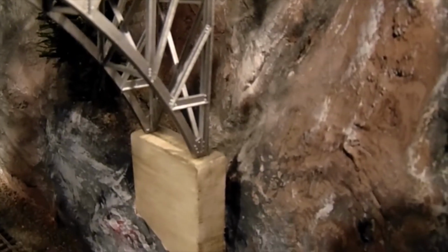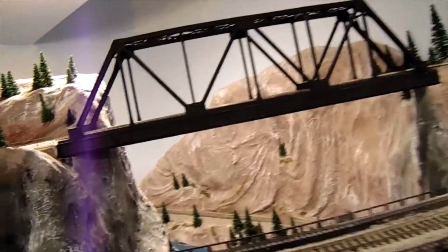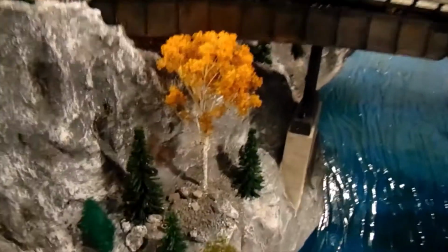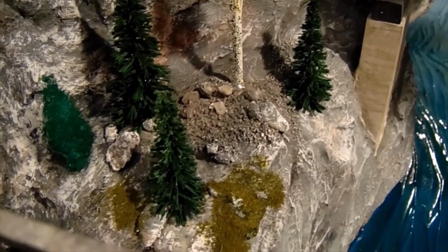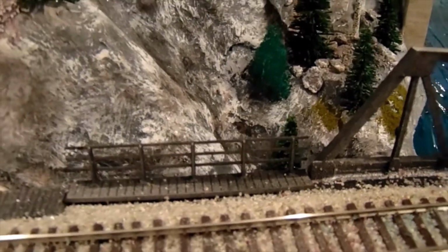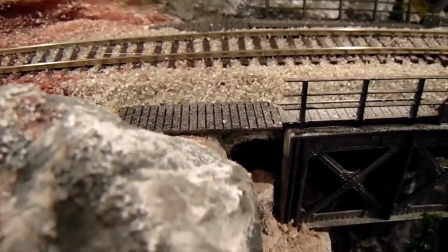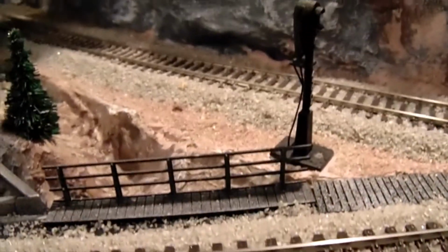Let's see what else. Oh yeah, the bridge details. There's a lot of the cement and the little extra details around the bridges. Look at this little railing right here. At the base of the bridge right here, these trees and the grasses and the rocks. And little walkways on that bridge just added on. Railings there, walkways. Some of the stuff you can't even see unless you're really looking for details. But that's what makes it fun, is to have this stuff on your layout.